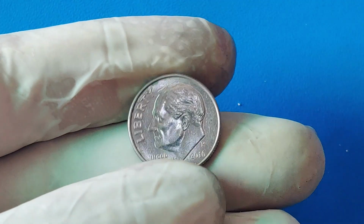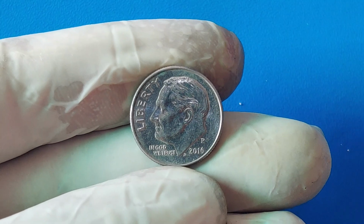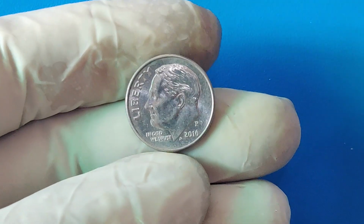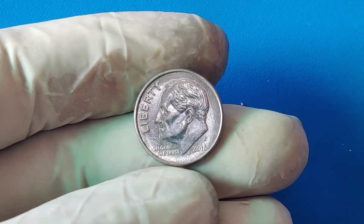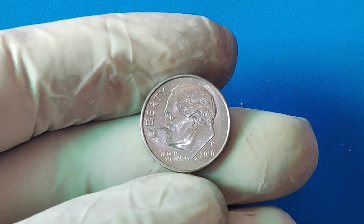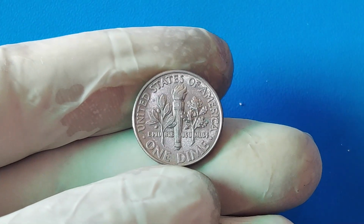Why? Because this wasn't just any error, it was a significant minting blunder that combined the rarity of a wrong planchet with the interest in modern coinage errors. Collectors and investors alike were willing to pay a premium to own one of these unique pieces of American numismatic history. Now, let's get to the part you've all been waiting for, the value.